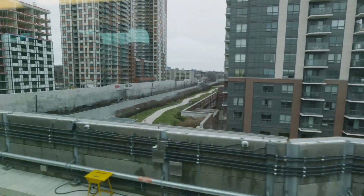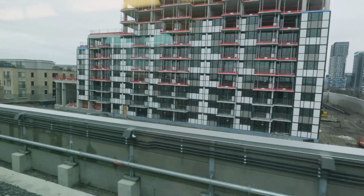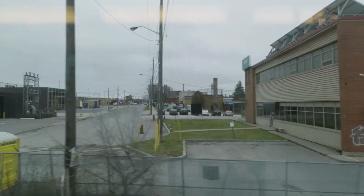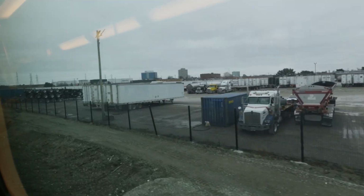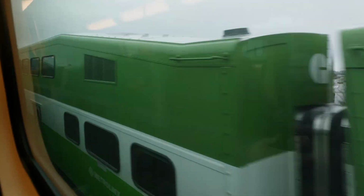This was originally designed to fly over the CP rails just north of Dupont, and my god, that was a wonderful treat to see. And I may have forgotten to mention earlier, this is my first time taking this train. It's not the most scenic, but it definitely has its moments.